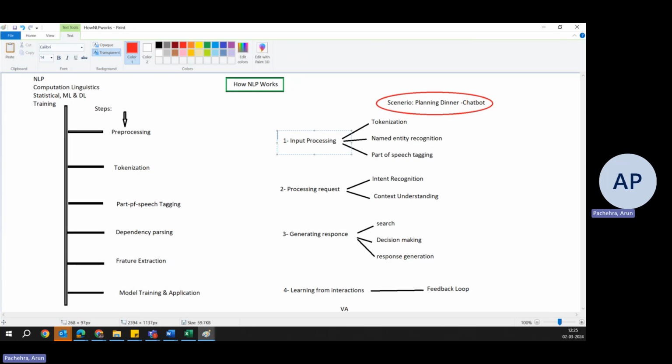And it will be complemented by the NER, entity recognition. It will identify pizza as a type of cuisine and tonight as a time reference. It's similar to highlighting key information in a note, right? Then part of speech tagging. It will tag find, which is a verb, an action, and pizza, which is a noun, a thing, and so on. This step helps the chatbot understand the sentence structure, and it started getting the meaning out of it.